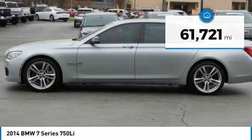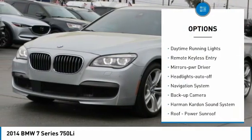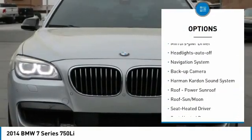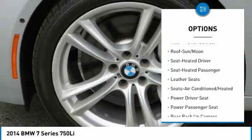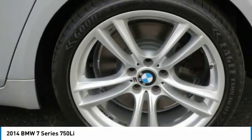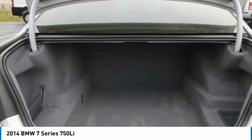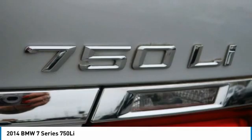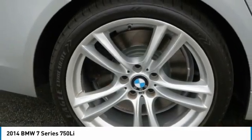Here are some of this vehicle's great options: aluminum wheels, heated side mirrors, traction control, daytime running lights, remote keyless entry, mirror memory, headlights auto off, navigation system, backup camera, Harman Kardon sound system. If affordable style and reliability are what you're looking for, this vehicle couldn't be more perfect. Drive it today.